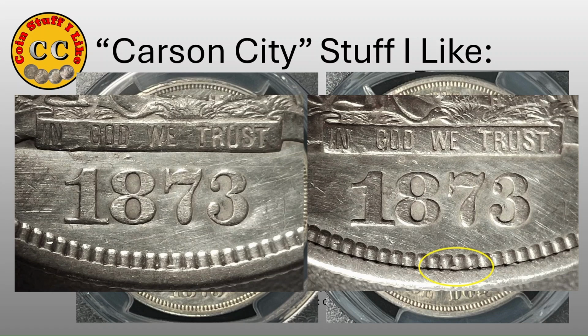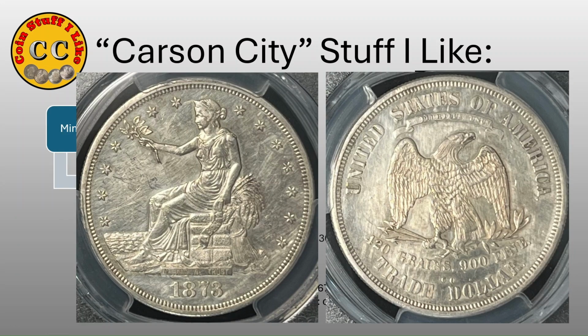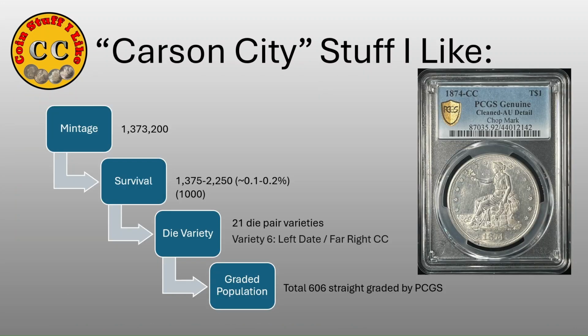Nice bonus. The next one is the 1874 trade dollar from Carson City. This one also is cleaned, and it also has a chop mark. This one did make it over to Asia. This one here, no chop marks on this one. So this one may have stayed home and did not make it to Asia. This one does have a chop mark, so it did make it to Asia for commerce.